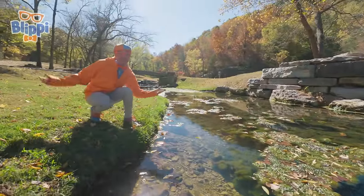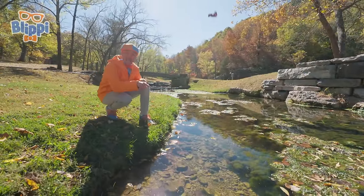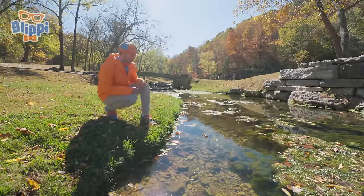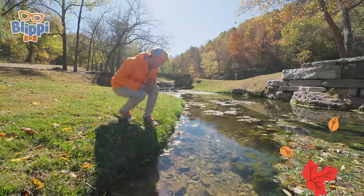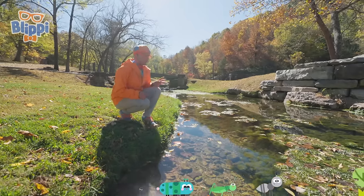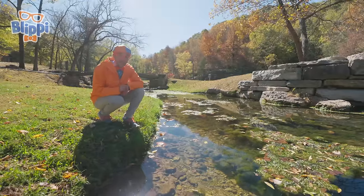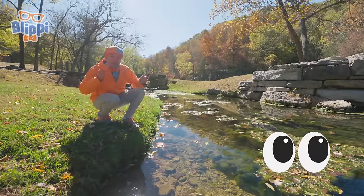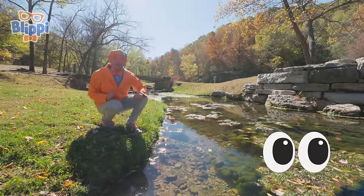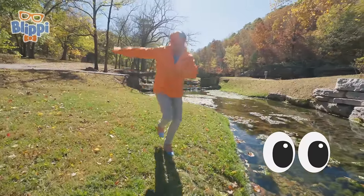Whoa! We did it! We found a creek. Ooh, do you see any fish in the water? Ooh, I see a leaf and some bugs. Ooh, and some plants. But I don't see any fish. Well, I think if we keep looking, keep your eyes open, we're sure to find a fish. Okay, let's keep looking. Come on.